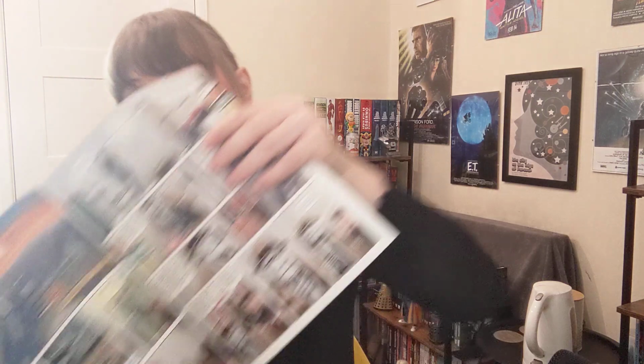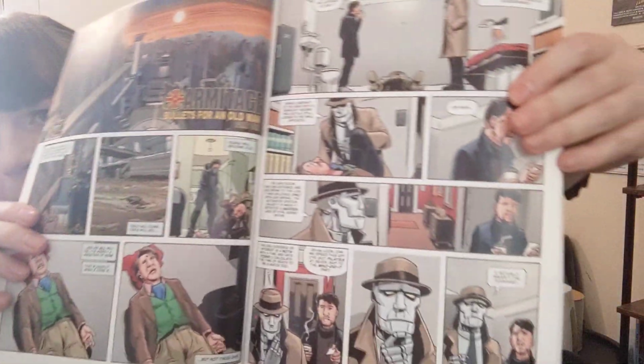But there's been a lot worse artists. Not in Judge Dredd, but I mean in other places. And we've got Armitage, which has got one of my favourite artists on it. It's written by Liam Johnson, who I'm not familiar with, but arted by Warren Pleece. He's so good. His art looks so simple, and yet it's not.